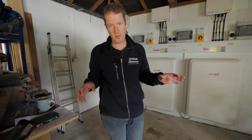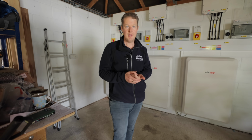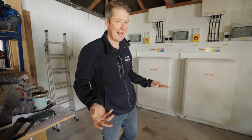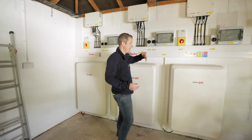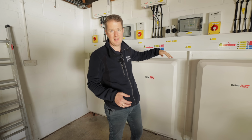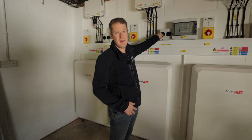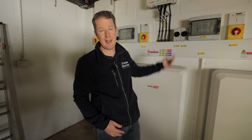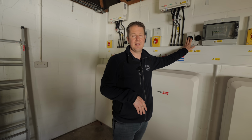So one of the biggest jokes that we found with MCS is the conflicting information that we've had between the MCS scheme, the NICEIC guidelines, the IET guidelines, and manufacturers' instructions. A classic example is this setup here. You've got SolarEdge inverters, right? Normally in a solar PV system, you have an inverter, and you would need a DC isolator that isolates the DC cables before they go into the inverter. That means you can turn the isolator off and safely change the inverter later. However, SolarEdge is different. It's a very safe system, and it means no external DC isolators are needed. Well, that's what the manufacturer's instructions say.